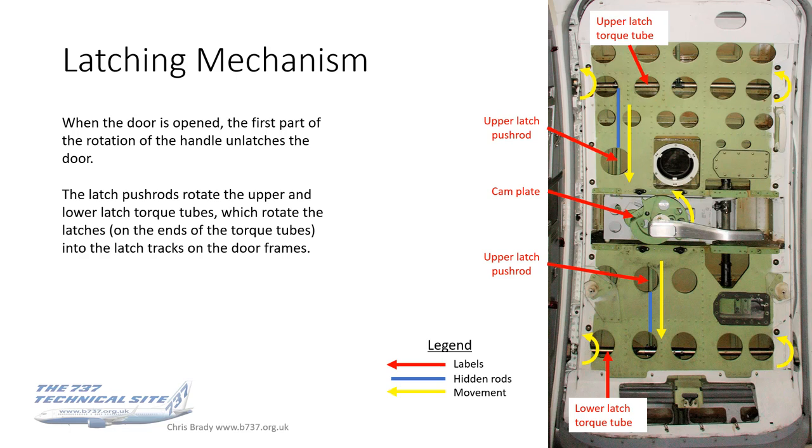Now, when you open the door, you do it obviously by rotating the handle. That actually happens in two stages, the door rotation. The first stage does one set of things, and the second stage does another set of things. This is all completely invisible to us as crew. We just turn the handle and the door opens, end of. But if you're watching this video, you're probably more interested in the mechanics of what goes on behind the scenes. So that's what I'm going to try and explain to you here.